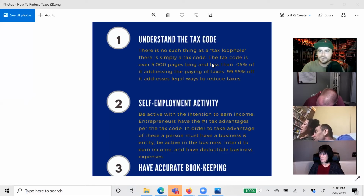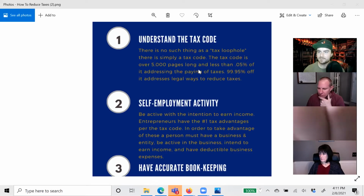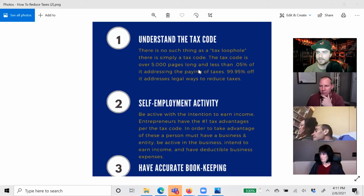Now, what's funny about the tax code is, like I said, it's over 5,000 pages long. Only about 0.05% of it actually pertains to the paying of income tax, right? Only about 0.05% of it. That's a very small amount, right? That means that the rest of it, 99.95% of the tax code, actually addresses ways to not pay taxes. Okay, a lot of us don't know that.